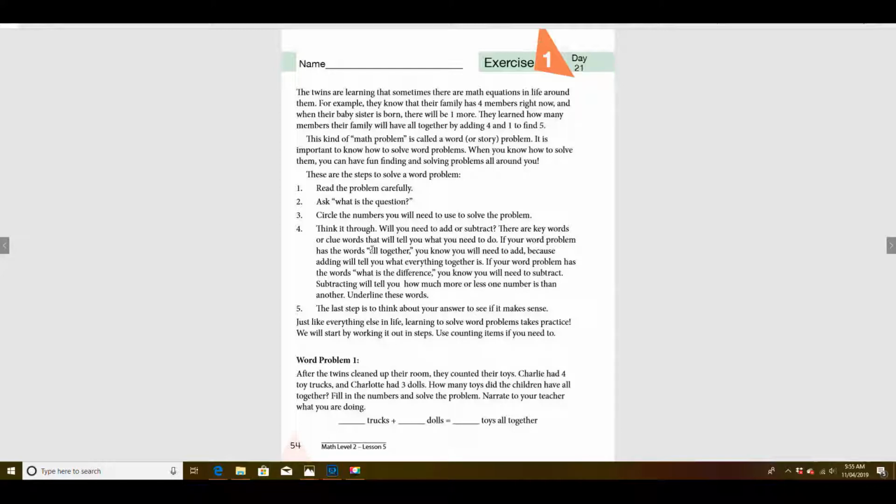Did you know that doing a word problem is like solving a puzzle? You have to find all the clues in the word problem in order to solve it. The last step is to look at the answer that you got and see if your answer makes sense. Sometimes they don't make sense, and if they don't, that means we have to go back and fix it.